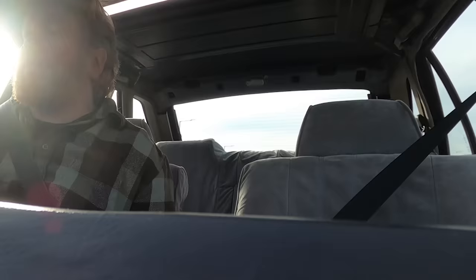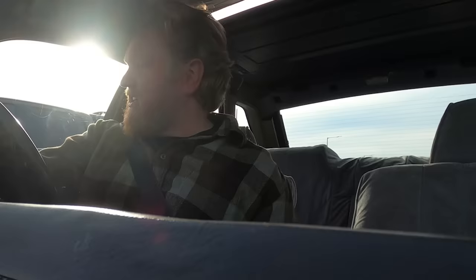Getting lots of nice looks off people in this car, because I think it's potentially not because the car's nice to look at, but because of its rarity. It's all the older boys, they're looking at it and going, I haven't seen one of those for donkey's years.